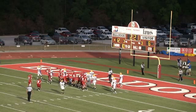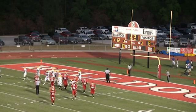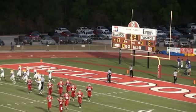Ball is on the tee. Kick is away. This one looks good, and it is. Carthage 13, Jacksonville 6, 2:21 to play in the first. Back right after this.